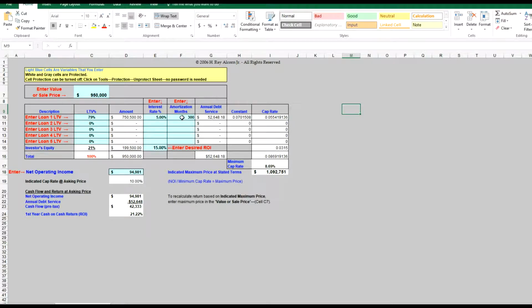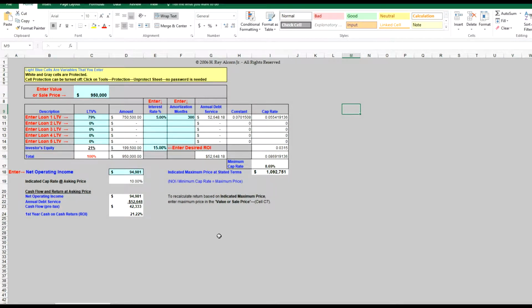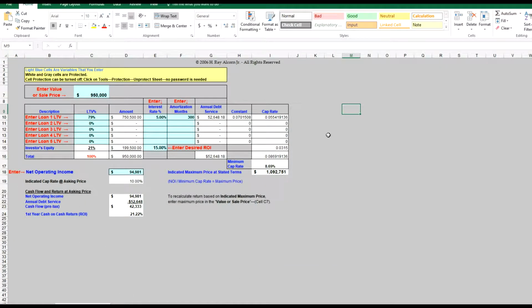And amortize over how many months? This, I believe, is 25 months. So we are getting an annual debt service of $52,648. You take that number, and that's where you're going to bring it over, 52,648, into the annual debt service. So this will help you figure that out.